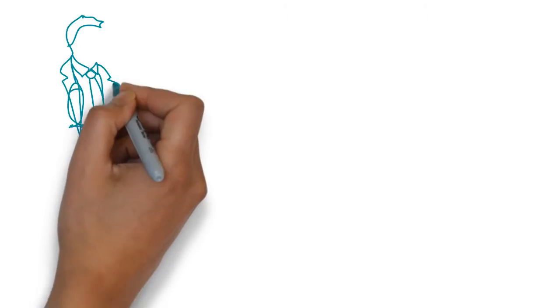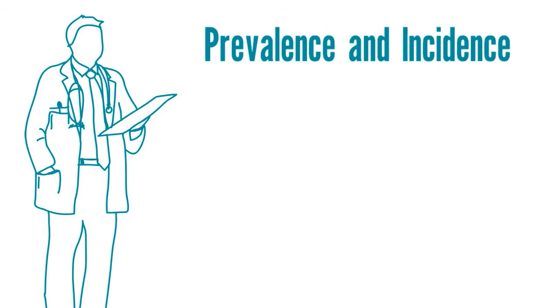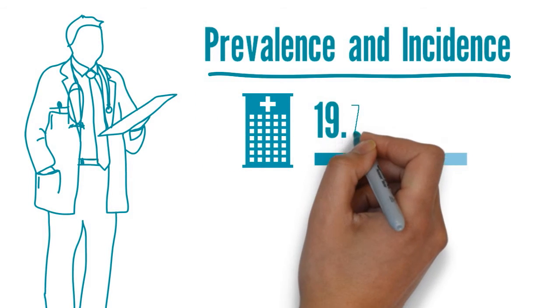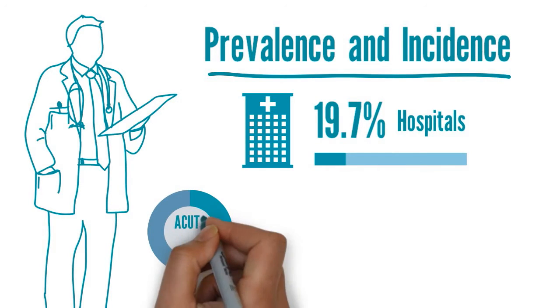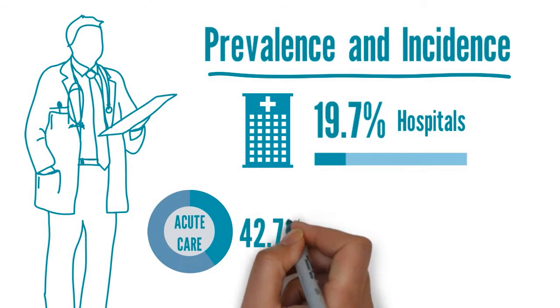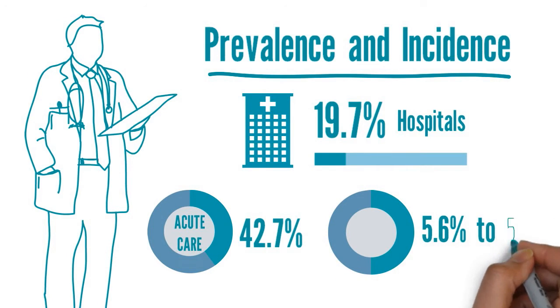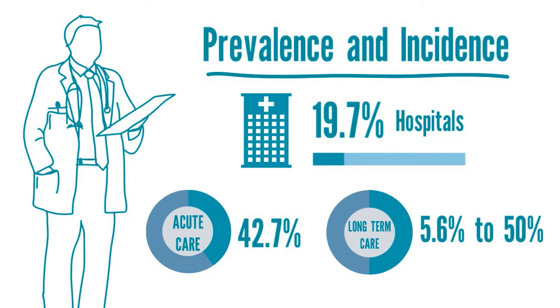Although providers take steps to prevent it, incontinence-associated dermatitis continues to occur. In a study of acute care patients, the overall prevalence of incontinence was 19.7%, and of the patients suffering from incontinence, 42.7% experienced skin injury. In addition, as many as 5.6% to 50% of long-term care residents experience IAD.